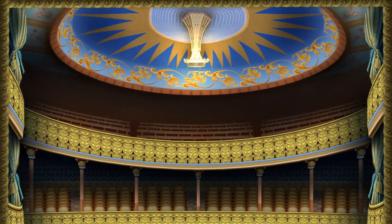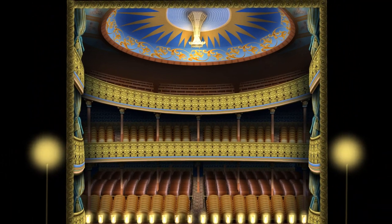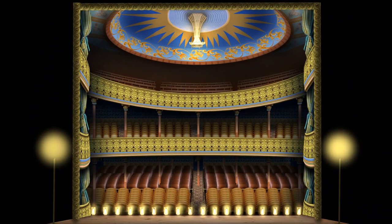The latest lighting technology was used to illuminate the different parts of the theatre. Gas supplied the footlights at the front of the stage, while a large sunlight, suspended from the dome, incorporated 100 burners to illuminate the building.